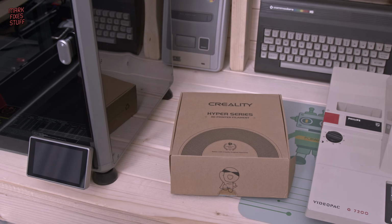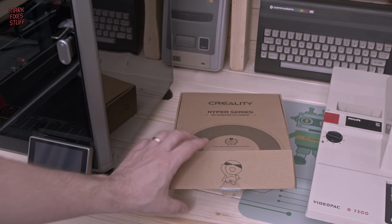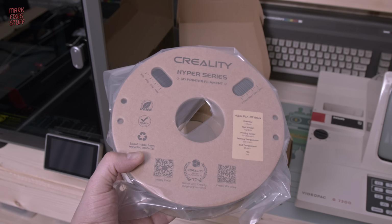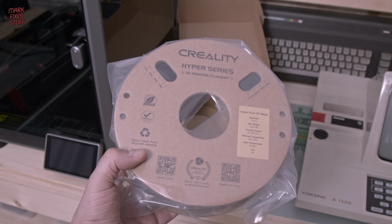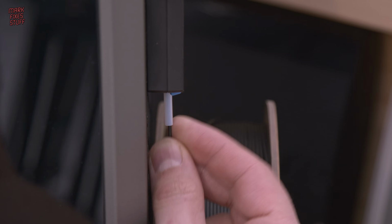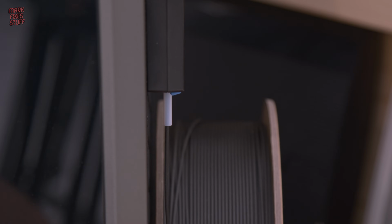Moving on, we've got some Hyper Series 3D printer filament. This is black and it's got carbon fibre in it. It's not red and there's no rocks in it. It's quite easy to load the filament. You just pop it up the chute at the rear and keep feeding it until you get a bit of resistance.